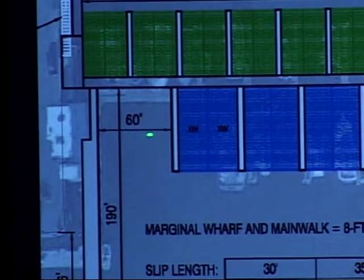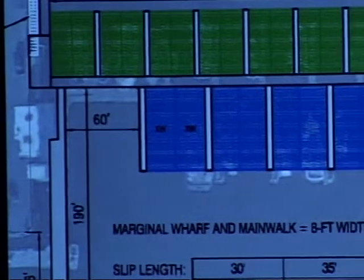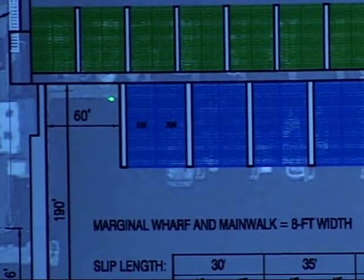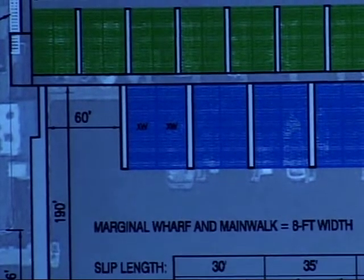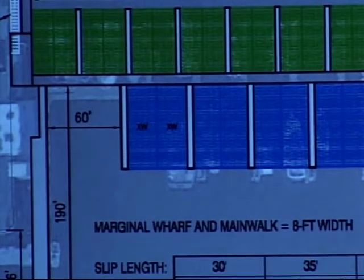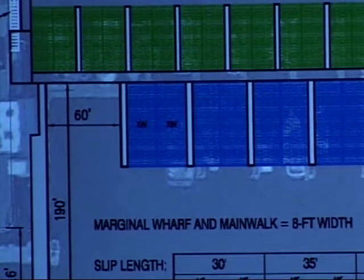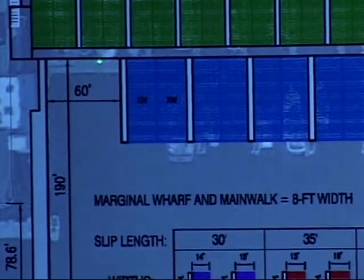I tie up there, so I want a bigger slip, but maybe get rid of that first finger, because you get a lot of transient boats that tie up right against the pier there. Or they line up to get ice. There's also a lot of activity, guys maneuvering in there to get ice and fuel. So I would like to see that more open if possible. More than 60 feet for sure. Definitely. Okay.